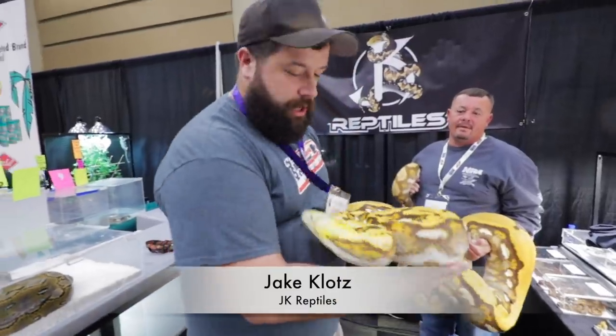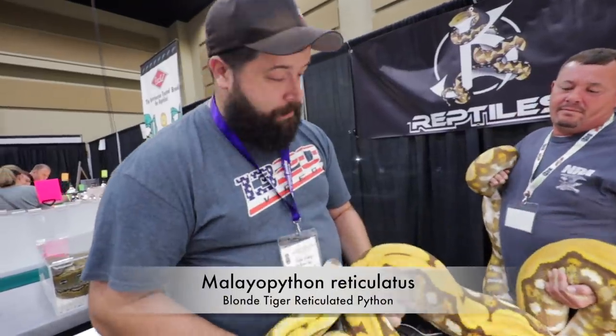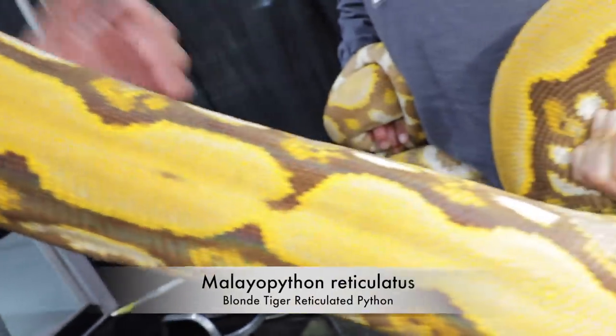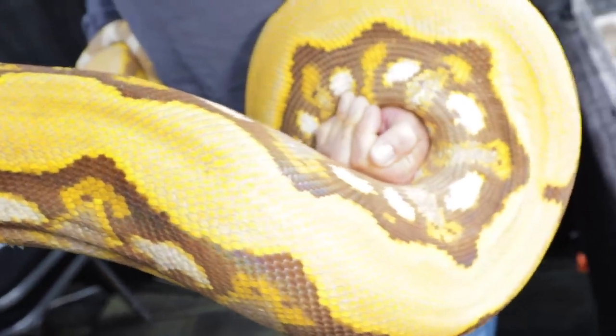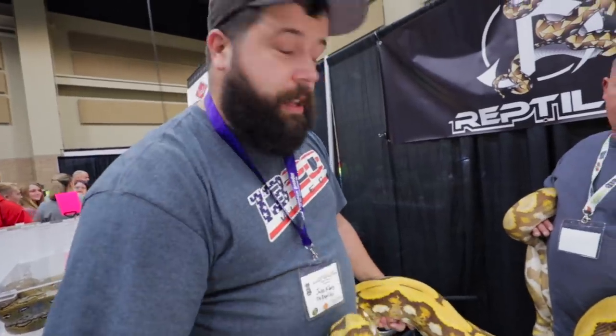So this is a blonde tiger. She's about 5 years old, about 85 pounds or so. When they hatch out, they go through this gradual temperature shift. So like the cooler temperatures, they get darker. Pretty cool. Yeah, she's produced one clutch of eggs for me. And yeah, that's about it really.